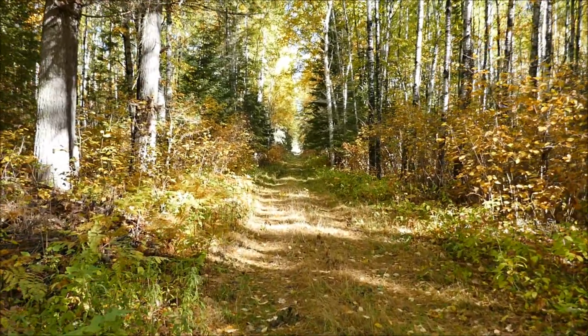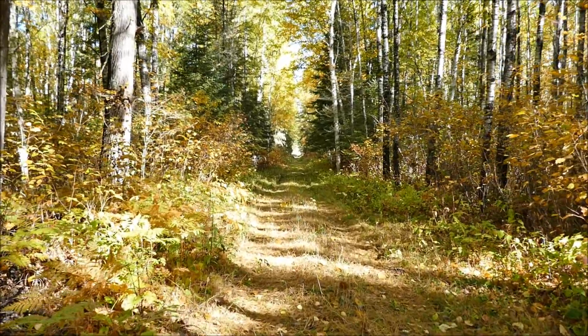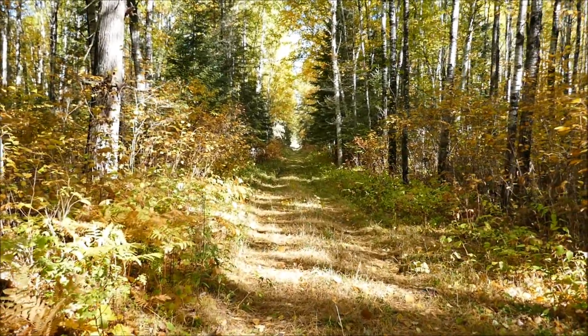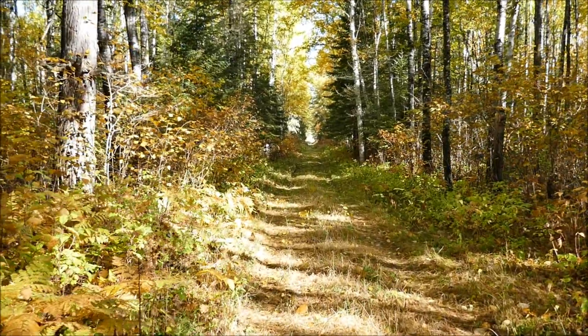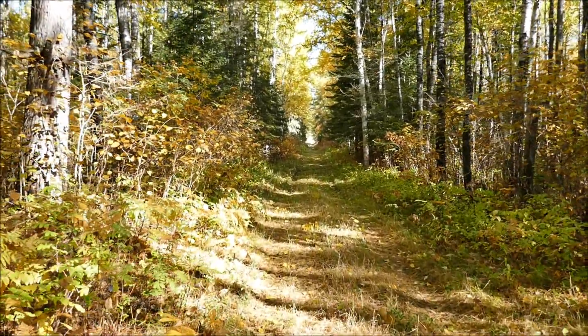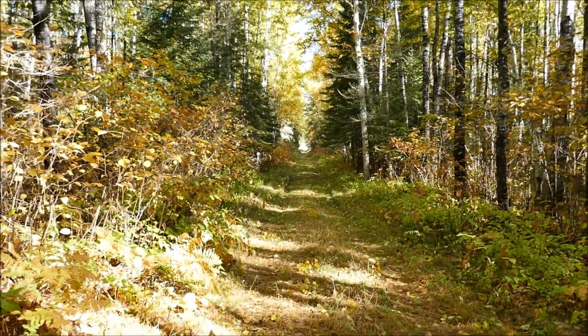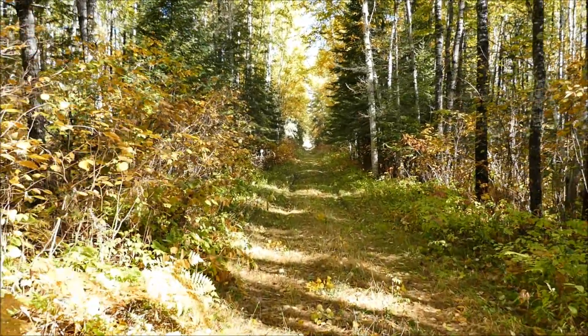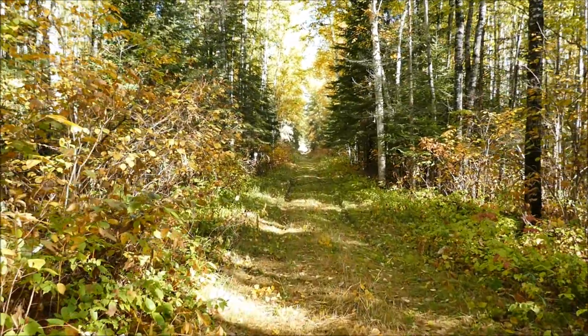Some of the locals call this portion of the trail into the cabin the bowling alley. I never understood why until I cut the brush along the sides and found there's a gutter that runs up both sides. So the bowling alley was a very apt name for this portion of the trail.